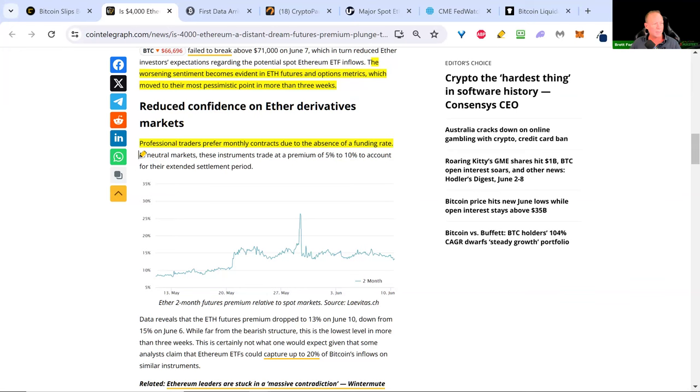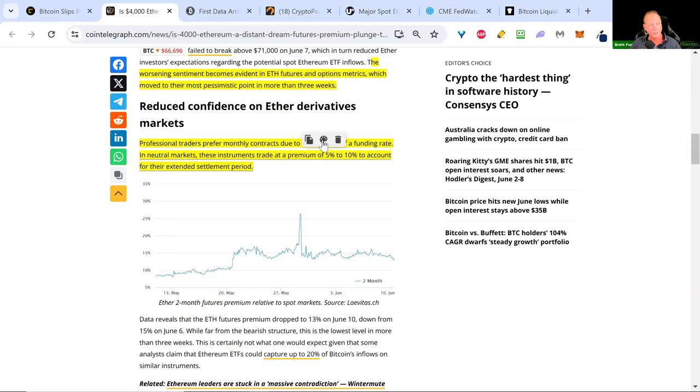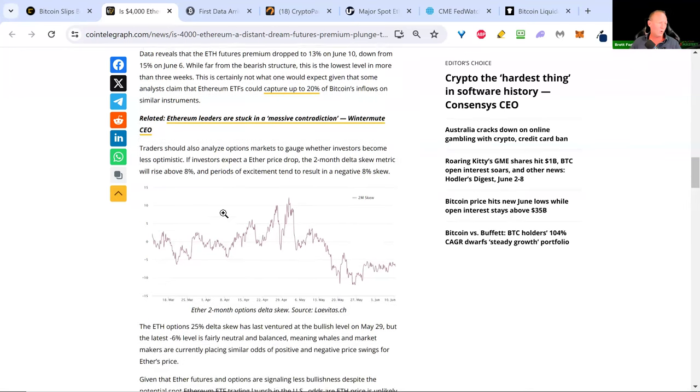Okay. And neutral markets instruments traded a premium of 5 to 10% for the extended settlement period. It's a bunch of derivatives, blah, blah, blah. But let's just see. So the premium dropped to 13%. I don't want to give you data that isn't meaningful for everybody. So what do we see here?